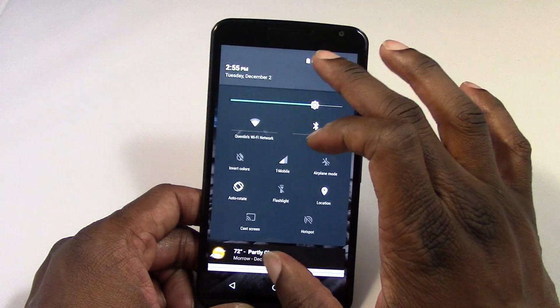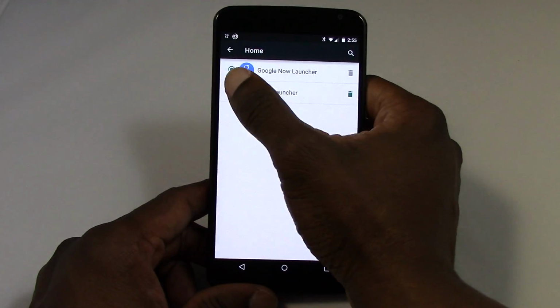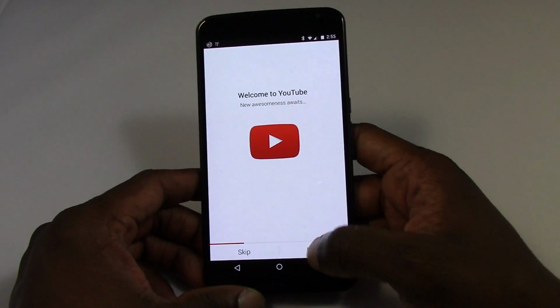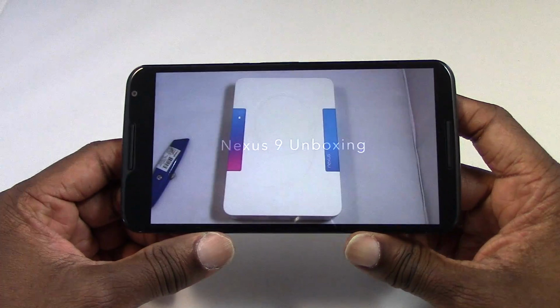I'm trying to think if there's anything else I want to show you. I'm going to go back to my Nova Launcher because I like it. I guess I could show you a video. And okay, I got to set that up. So hope you can see that.